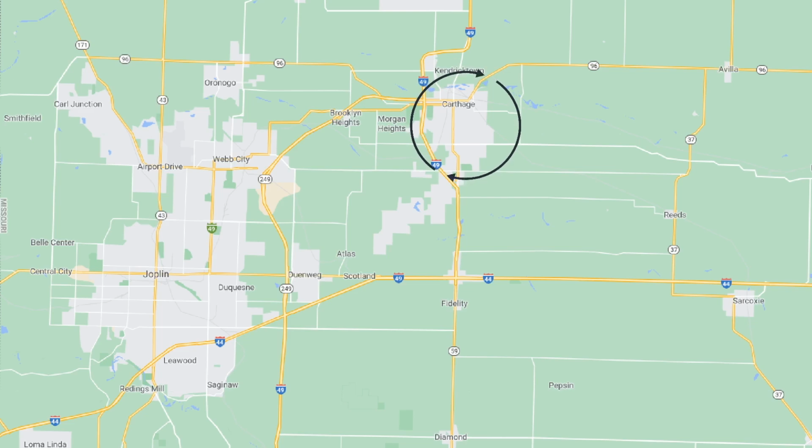So Carthage is located in the Joplin, Missouri metro. It's a suburb of Joplin, and it's just to the east, about 10 to 15 minutes from Joplin. So it's a really good area if you are planning on working and doing stuff in Joplin. If you're planning on working in Joplin, it's going to be really convenient to hop on the highway and just head right over there to Joplin or any of the other suburbs and cities here in the Joplin metro.